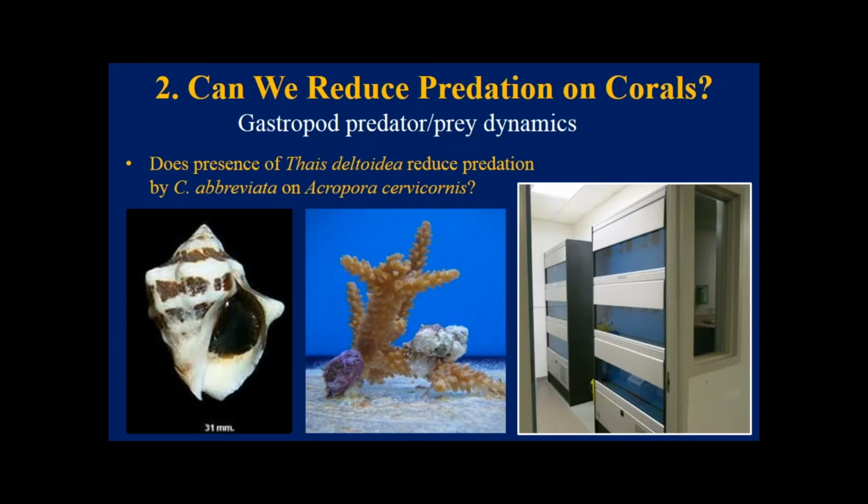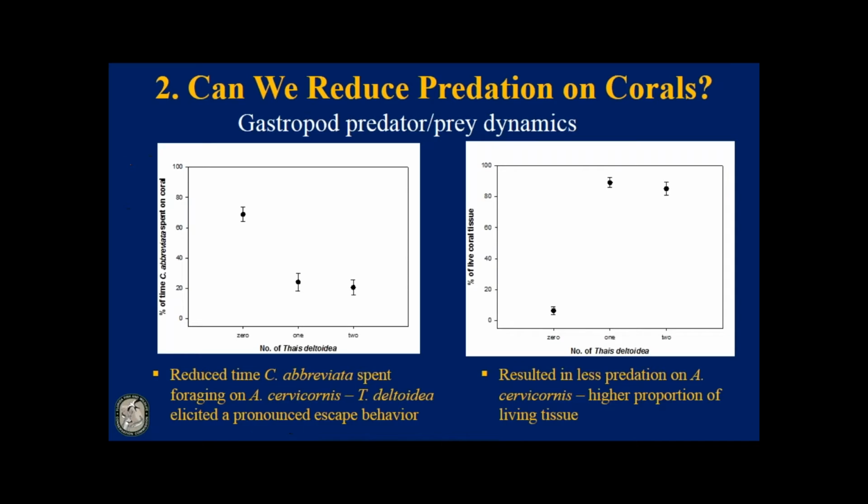So the next question that came to mind is, does the presence of Thais reduce predation by C. abbreviata on Acropora cervicornis? So we went to our coral nursery. We brought in some coral fragments that had broken off of trees. They were just laying there in the sand. We might not know what genus they were, and brought them into the laboratory to test this experiment. And what we found, lo and behold, the Thais prevent the C. abbreviata from being on the coral.